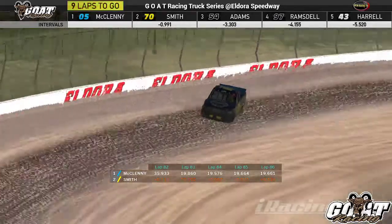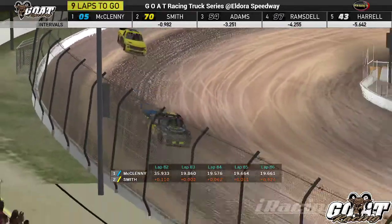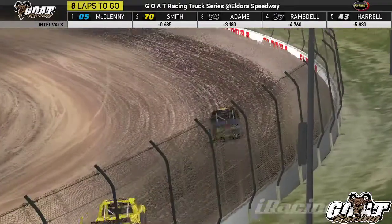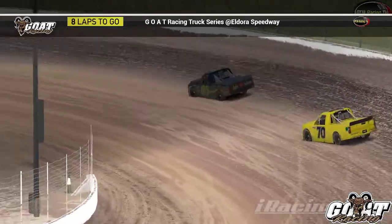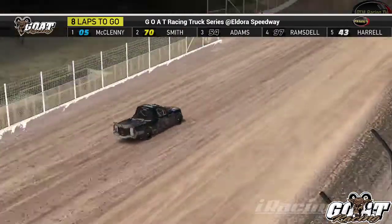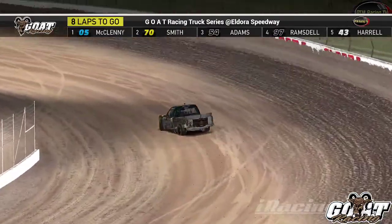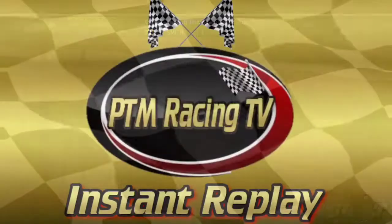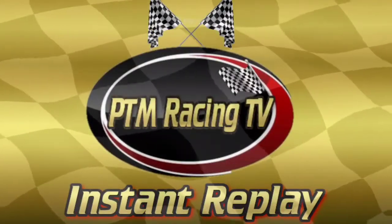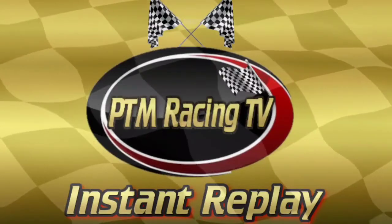Take a look at the last laps though, between McClenny and Smith. McClenny is rocketing it. Oh, I spoke too soon. I was going to say he is rocketing it towards a strong finish, but Odie Sturgill on the 24 brings out another caution. Another caution brewed out of proportion, and we'll take a look at the PTM instant replay.